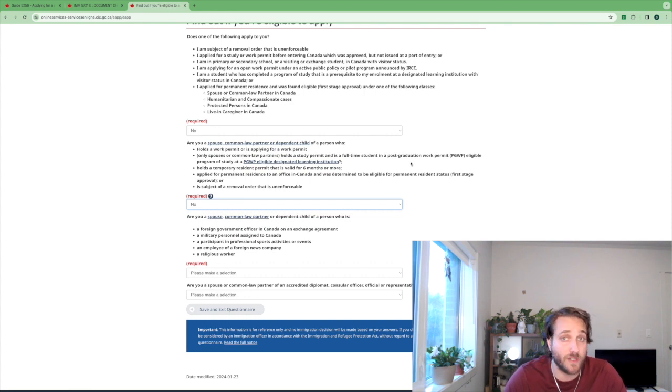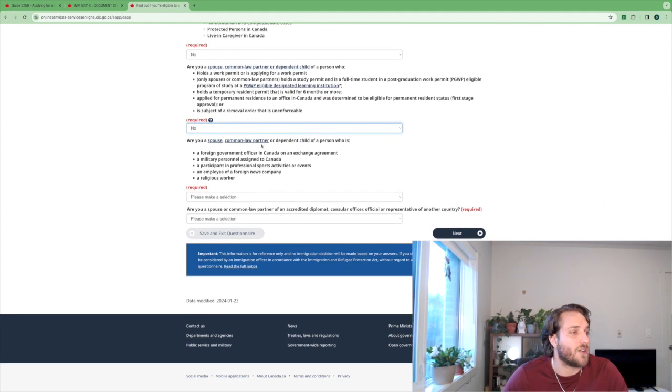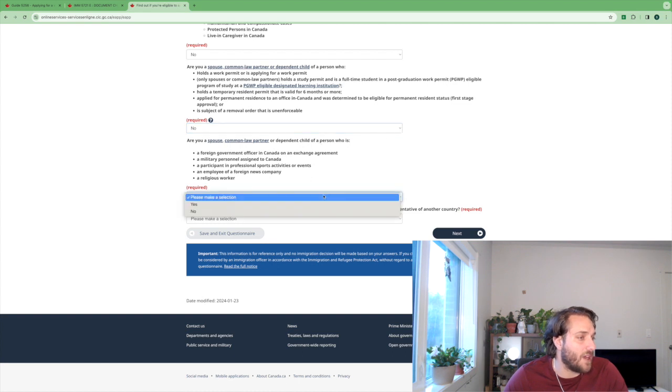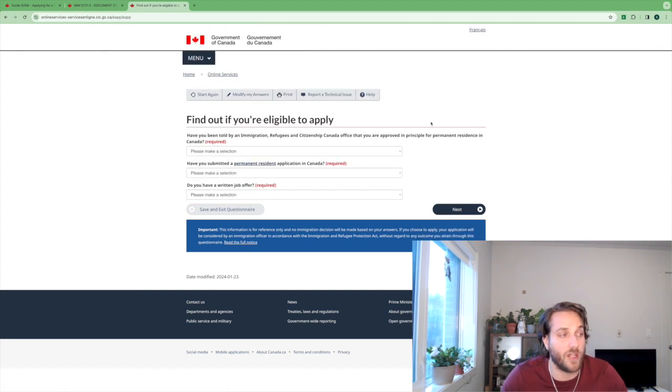It's been approved in principle, but that's the letter of introduction. Work permits are not issued overseas. You still have to get it converted to an actual work permit when you land in Canada. So his spouse has not been to Canada just yet. So are you a spouse of a... this would be no. And no. Okay, so none of the public policies seem to apply.